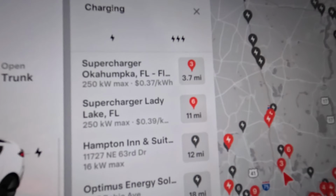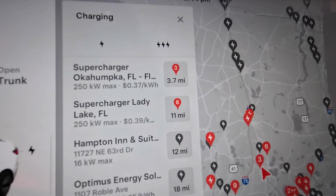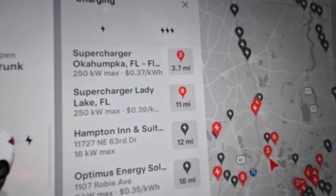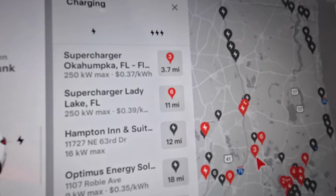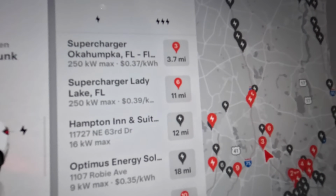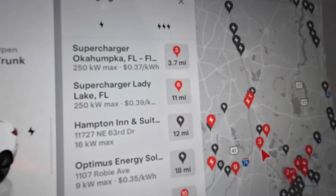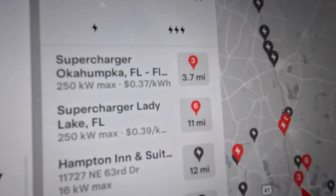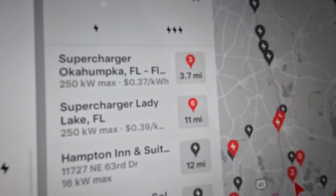If you've never driven on the Florida Turnpike, periodically, so many miles each direction, they will have one of these service stations located in the middle of the Turnpike. So instead of exiting off of the Florida Turnpike, you go to the middle. They'll have a gas station, convenience store, maybe some type of fast food restaurant. And they also usually have Tesla superchargers. So that's the closest location to us. Maybe we'll drive over there and just document it for fun one day. And it's only 3.7 miles away.